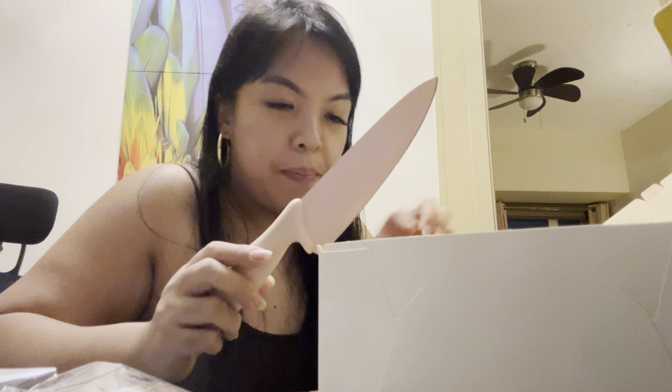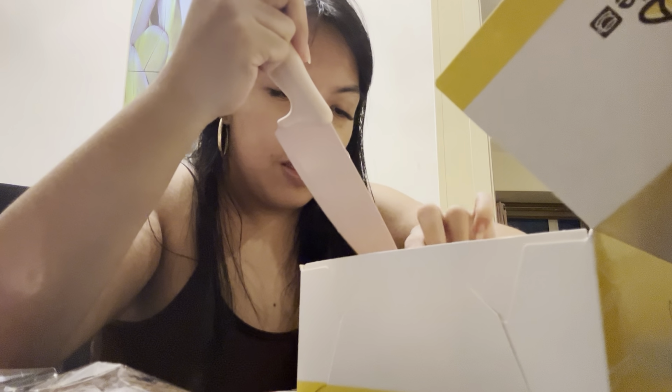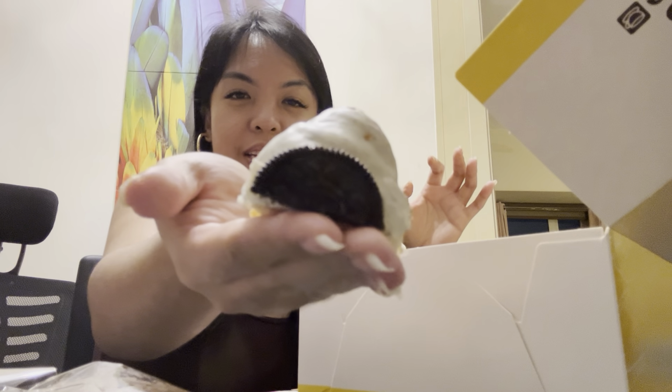I got two of the Oreo cookies and cream croissants because I love me a cookies and cream. So let's try this. I'm gonna cut off a piece because I feel like I'm definitely not gonna finish any of these anytime soon. Thank God I have a sweet tooth. But yeah, super cute. It has an Oreo and it has the melted white chocolate with Oreo bits. Cute.